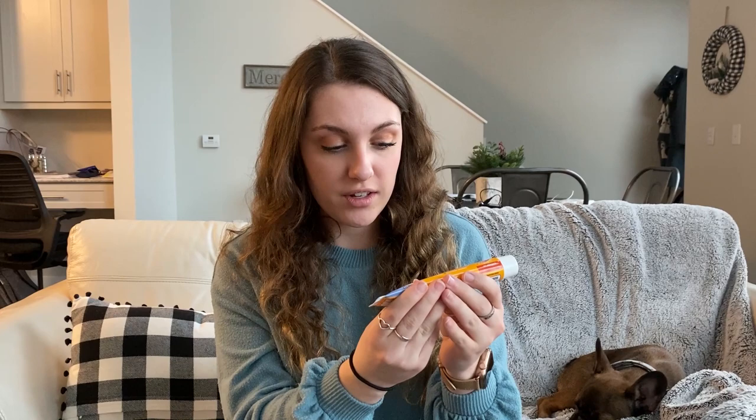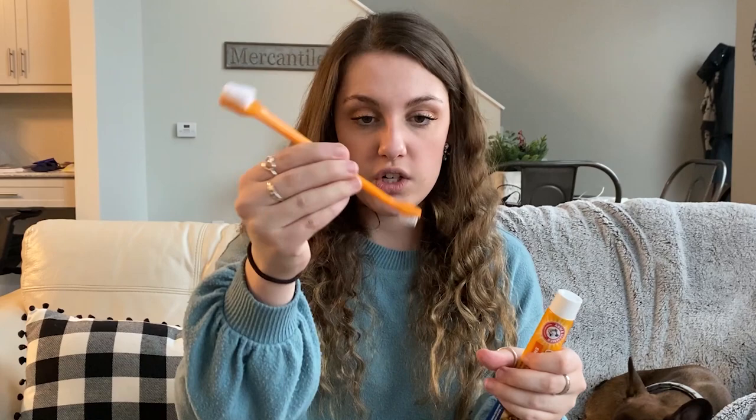Next find on Amazon was this Complete Care enzymatic toothpaste, and it's by Arm & Hammer. It comes with a toothbrush for bigger teeth and for smaller teeth, as well as a little finger brush as well. So you can put toothpaste on here and do that if that's easier. So this all came in one pack, so you don't have to worry about getting the brush and the finger brush separate.